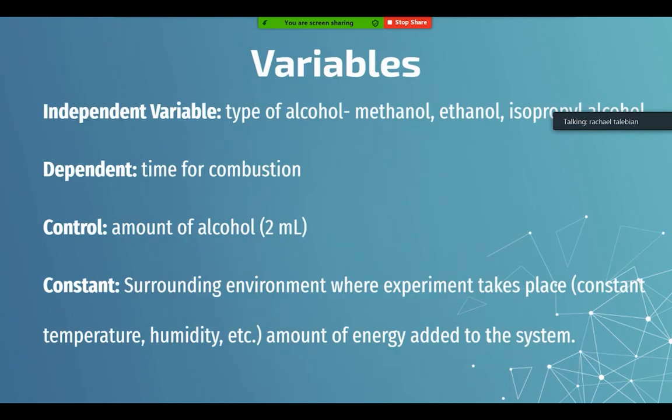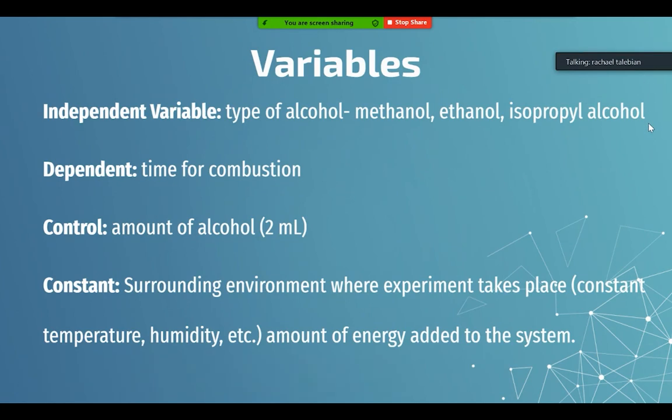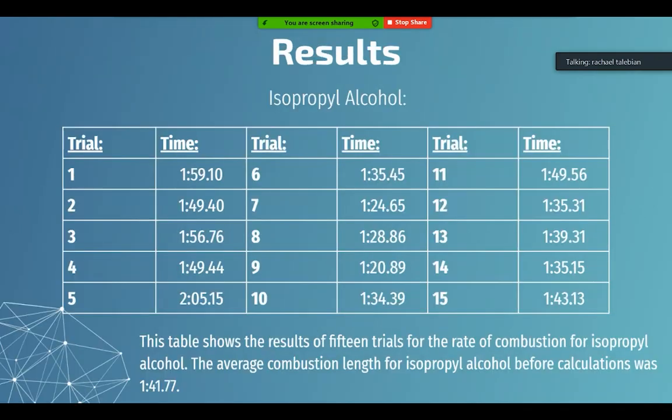The independent variable is the type of alcohol, so methanol, ethanol, and isopropyl alcohol. The dependent variable is the time for combustion. The control is the amount of alcohol, 2 milliliters. And the constant is the surrounding environment where the experiment takes place: the constant temperature, humidity, and amount of energy added to the system. These are the results for isopropyl alcohol.